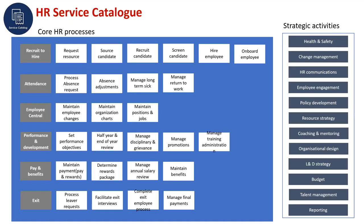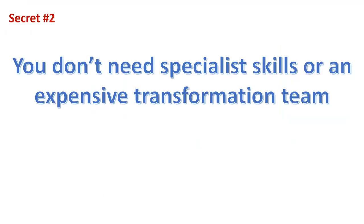The hardest step to make is the first one. But if you think, oh, you know what, it's fine, I don't think there's any waste in the business and I can't be bothered, I just don't have time, you may find that your competitors are taking these steps and it's now giving them an edge in the market. No one can be left behind. Transformation is crucial to your business. Let's move on to secret number 2.